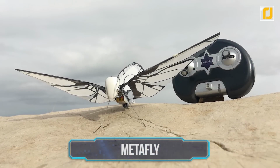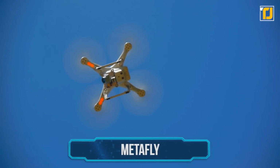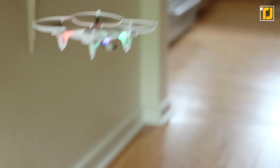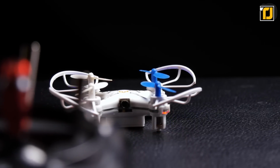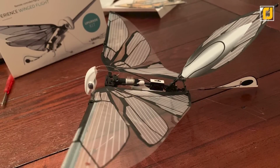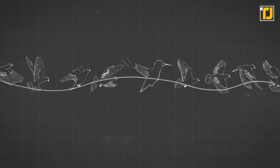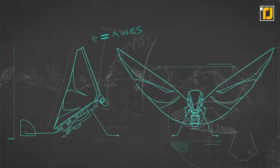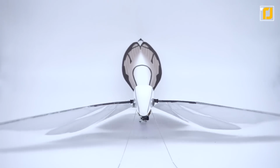Number 10, METAFLY. Most drones these days have a pretty standard form factor, the quad rotor. This design has overwhelmingly won out due to its efficiency and ease of use even for amateur operators. But what if there was a more exciting option? Bionic Bird is hoping to shake up the industry with its impressive new METAFLY drone. The METAFLY takes the industry standard and tips everything on its head with a unique and innovative design that takes cues from nature. It flies with its wings in the same way that real living animals do.